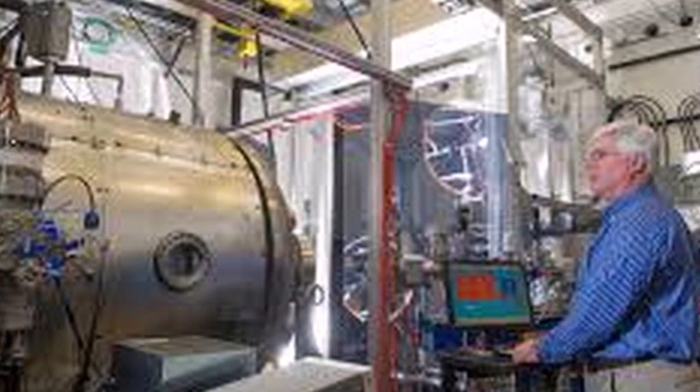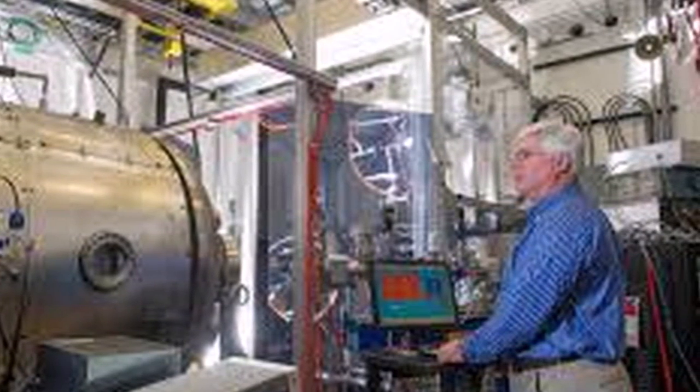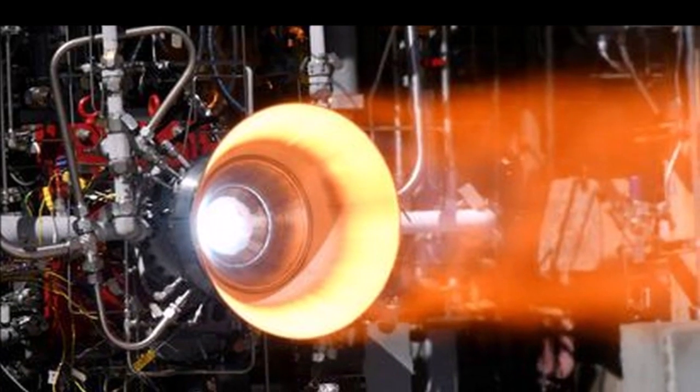The paper, titled Autophage Engines: Toward a Throttleable Solid Motor, is published in the Journal of Spacecraft and Rockets.